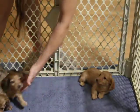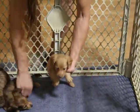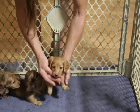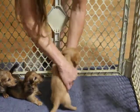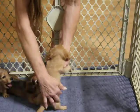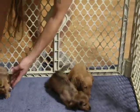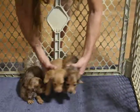And then we have what I believe is a chocolate-based cream girl. And she does look like she's going to have the black nose, but she does carry for the chocolate. You can almost see it in her coat there. Very nice girl. So we've got two girls, and we've got the boy. Here, why don't you go over on the other side?